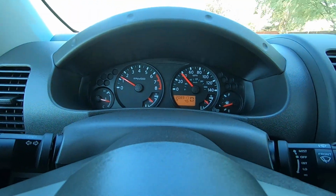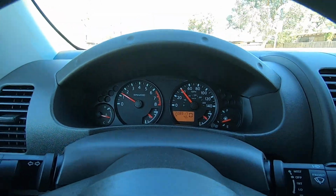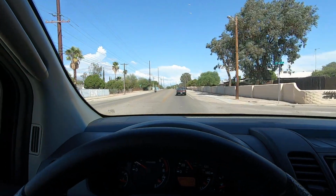This is a nice car. I'd be very proud to drive this thing myself daily. In fact, I would do it in a heartbeat. It's a nice car. Anyway, get your deposit in.